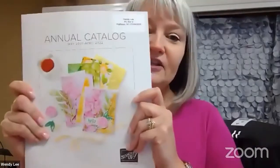This is the gorgeous, gorgeous new catalog. I cannot show you anything on the inside. I'm not allowed to do that just yet, but know that it is fantabulous. It's got lots of great new products in it. And as a demonstrator, we get to do some pre-ordering now during the month of April of some select products out of the catalog, including the beautiful new In Colors. I am so happy with the colors that are coming out this year. I'm sad to see several of our current ones going away, of course, but really excited about some of the new ones.